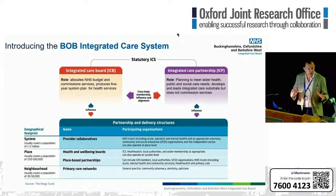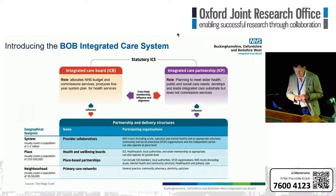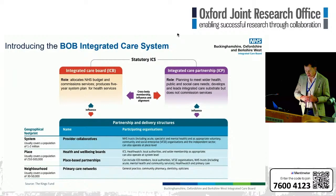The system is made up of obviously provider organisations, our 5 trusts, and the ambulance trust, obviously primary care. But what we're increasingly focused on is how we can bring those entities together to create effective collaborations that can better meet the needs of the population. So we have provider collaboratives. So Oxford University Hospitals, for example, is a member of the acute provider collaborative, working alongside the Royal Berks and Bucks Health Trusts. Similarly, we have a mental health provider collaborative that's brought together our 2 mental health community trusts.